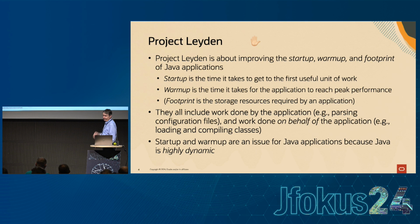So they all are influenced by work done by the application, but also work that's done on behalf of the application, for example, loading and compiling classes. And the startup and warmup are an issue for Java applications because Java is highly dynamic. We will come back to that too.